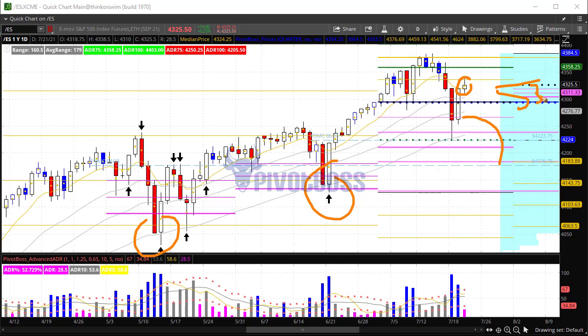Right now, 53% of average range day to day, 28.5 points of range so far. We are in the midst of an up move. Today may be akin to something like this or like that, where we see some hold here, and then we may see follow through in the days to come.